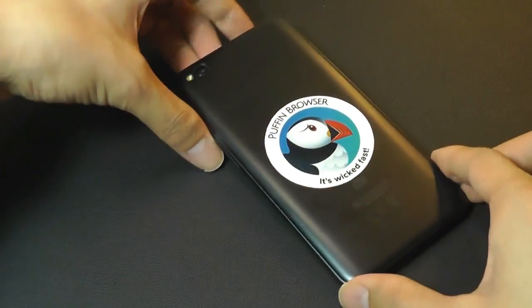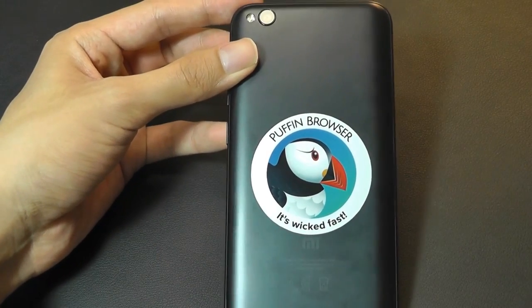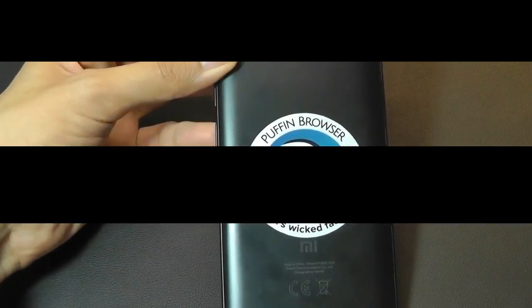That's been a closer look at this new up-and-coming, interesting platform, I would say. This is Puffin OS, powered by the Puffin browser technology from Cloudmosa.